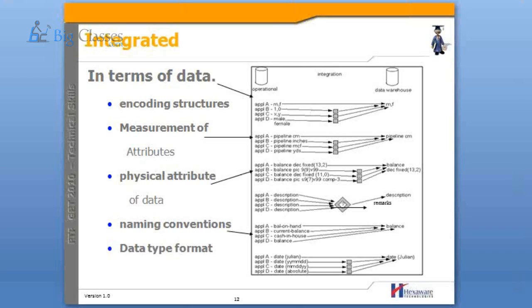The same thing applies to other attributes. In the second example, the pipeline is stored in centimeters in one application, in application B it is stored as inches, in C something else, and in D it's yards. These are all different ways in which the measurement of attributes is stored. Now you are converting that into centimeters, the standard. This is how you actually do the integration. Your data is stored in quite different ways, which you need to convert and then put in a common way. So one of the characteristic features of a data warehouse is integration: you integrate the data from different sources, make it common and standard, and move it to the data warehouse.